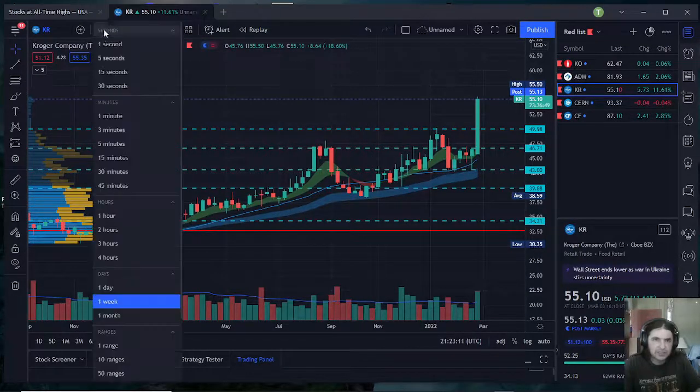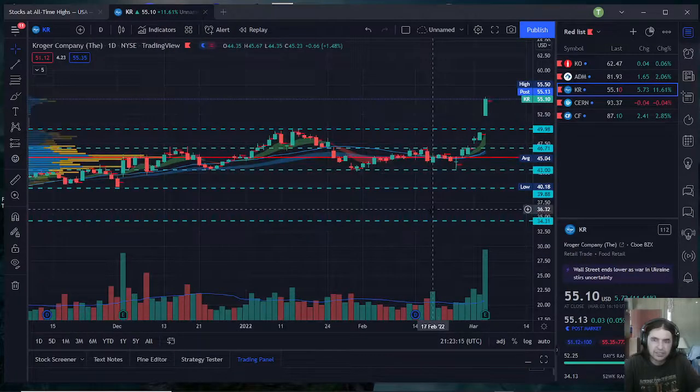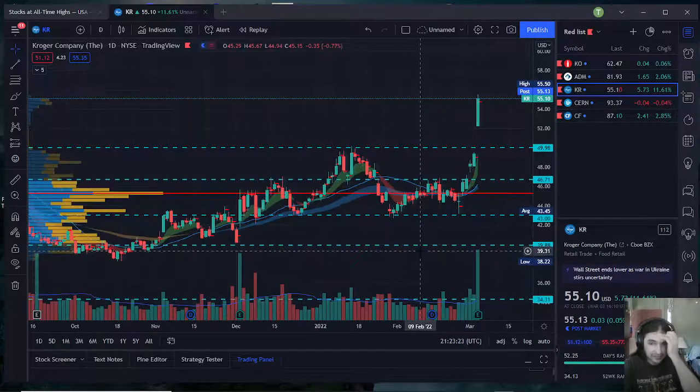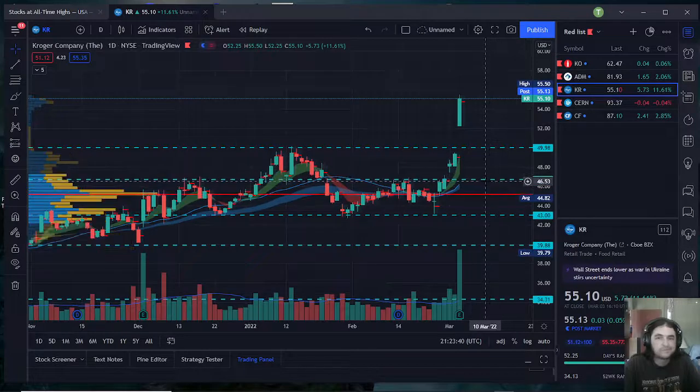Okay, let's take a look at the daily. Oh, look at that. Look at that gap up. Gaps get filled. Gaps get filled. Okay, so really, there's two gaps there. So 46.71. I'm going to assume it's going to see 46.71.